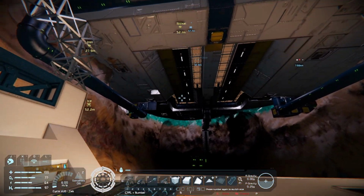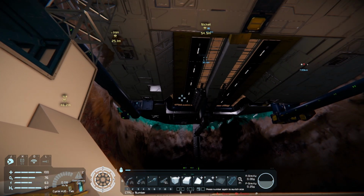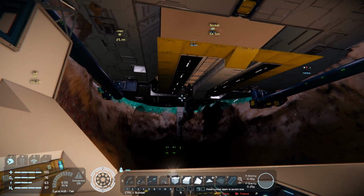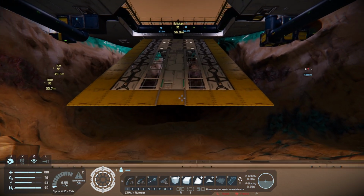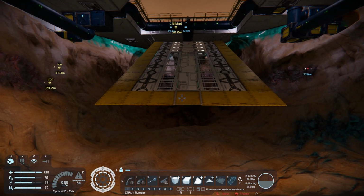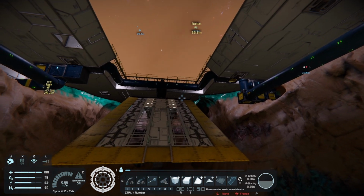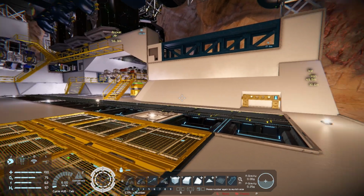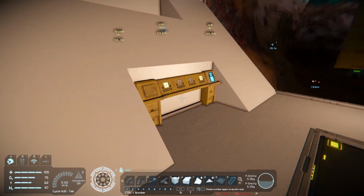And of course, we have the door. I'm so happy with this door. It is so cool. Oh, and guess what? I added lights, which they should be on, but I didn't add them to that button. Never mind. Yeah. I'll show you the lights when they work some other time. This just opens the door and closes the door.